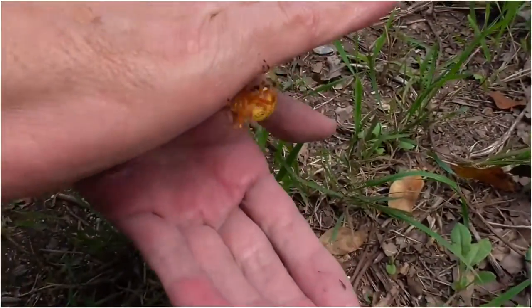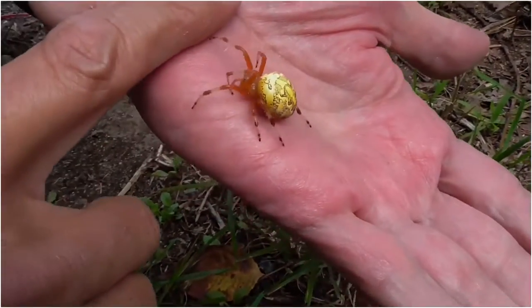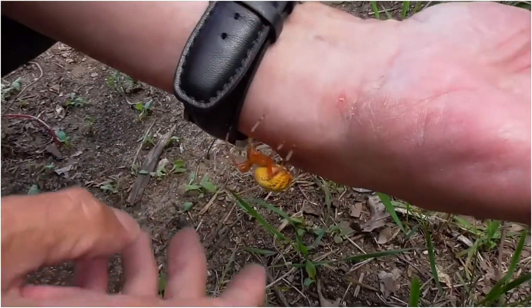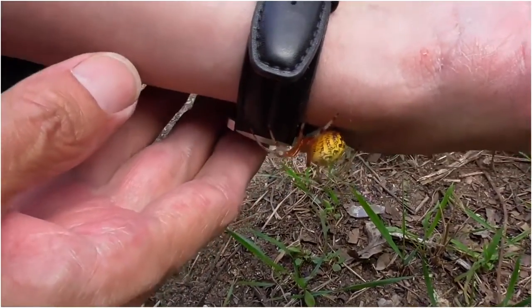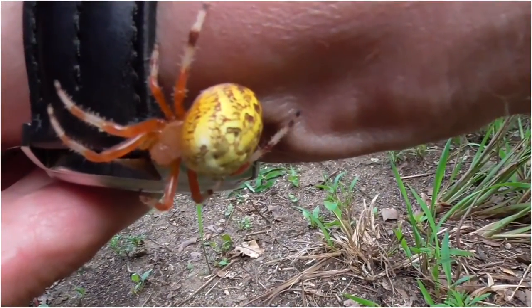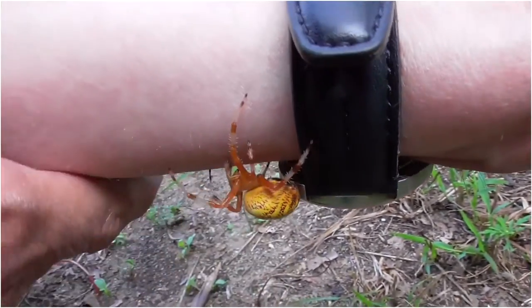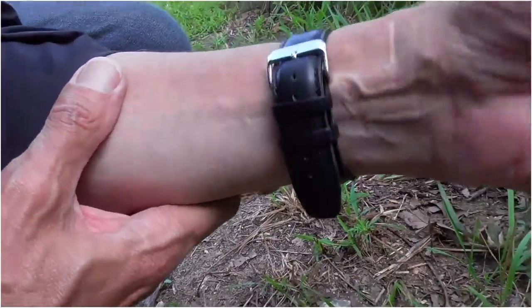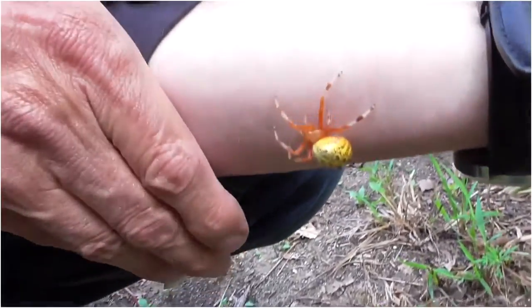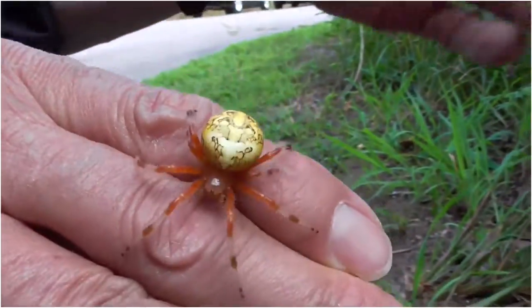David Lawson here has a marbled orb weaver. She's one of the more beautiful spiders you can find this time of year. Has the beautiful orange legs and the white legs with the knuckle black or brown areas. And why they call them marbles is because of those little black squiggly lines on that abdomen looking like marble. She wants to hide, so she's looking for a dark area to get to.